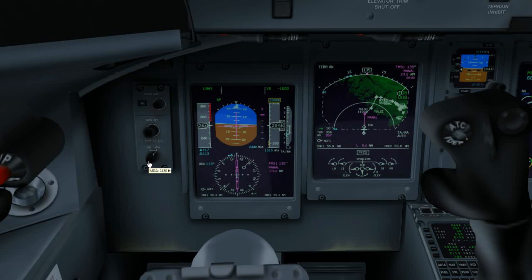If we reach 3700 and we can't see anything, we might as well give up because we're not going to be able to make it onto the field here.